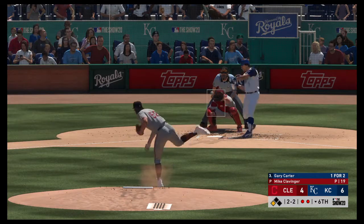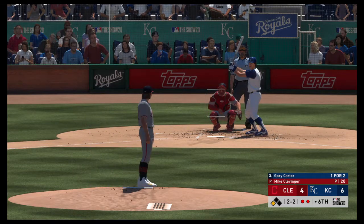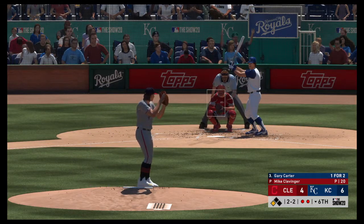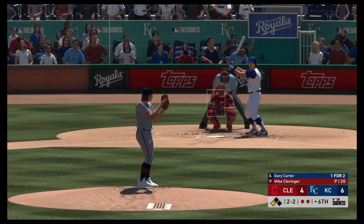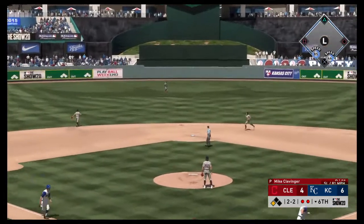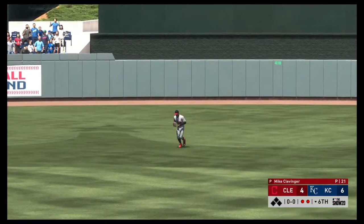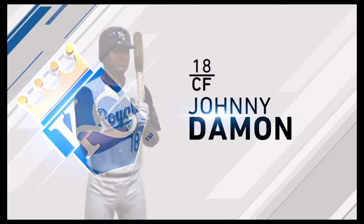The 2-2. And he fouls this one off. 7th pitch of the at-bat coming up. High in the air out to center field. Underneath it now is Lofton, and he makes the catch to retire the side.